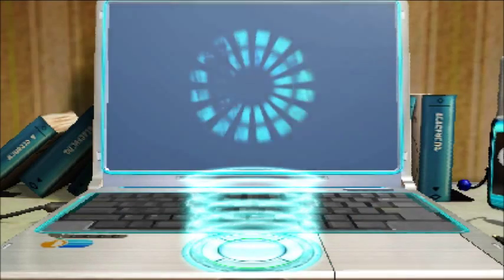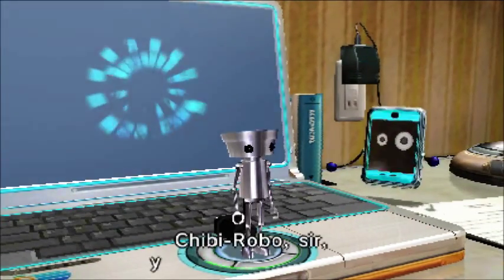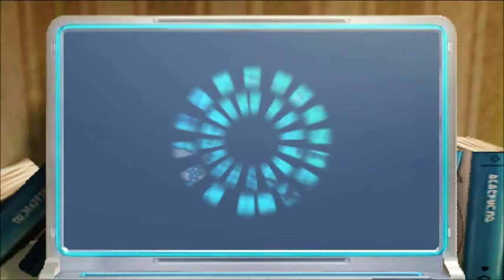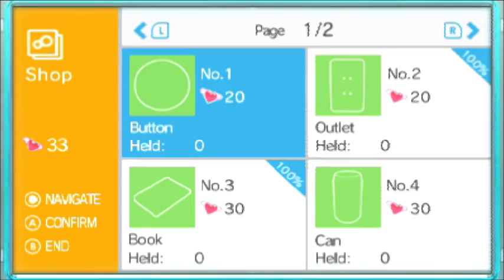Okay, so I did a pretty good job with that one, unlike the previous one, which I had no idea what I was doing. Chibi Robo, sir, welcome back. I'm not really low on watts, okay? Yes, thank you. I only have, like, I think 27 watts, but I'm gonna try to buy something. I'm not gonna explore. Let's shop.